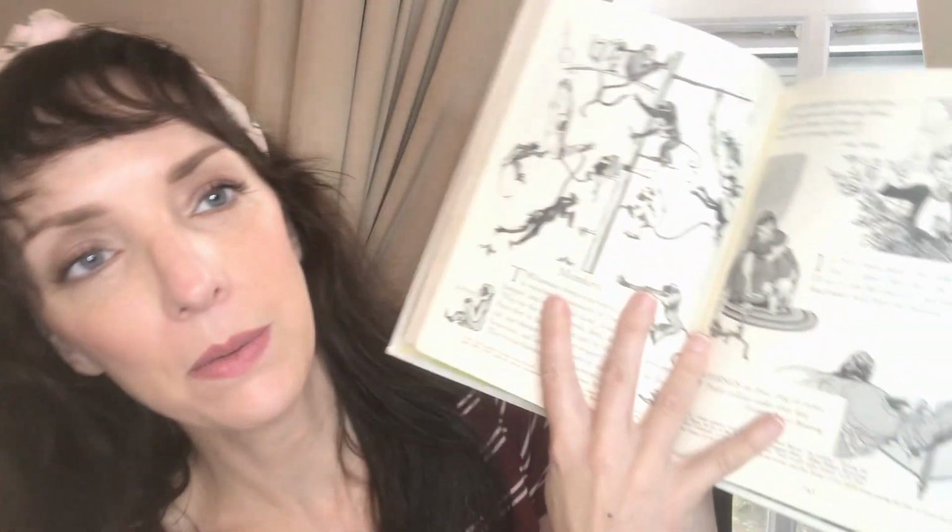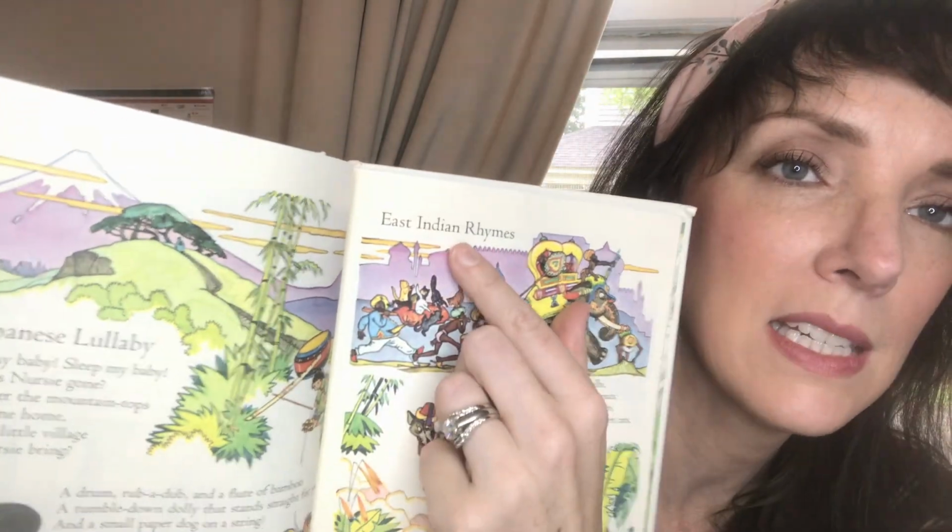I want to be charmed by the books too. When I pick books, it's not just for the kids, it's for me too. Oh, I love it. They're so colorful. There are black and white ones too, but I like that there's a lot of colored illustrations. They tried to include things from around the world, East Indian rhymes. Okay, anyways, that's book one.